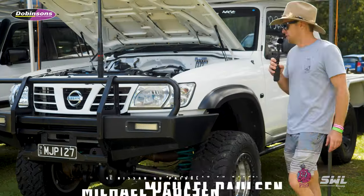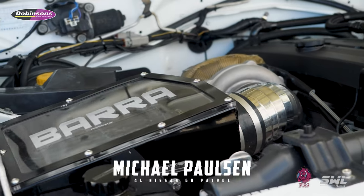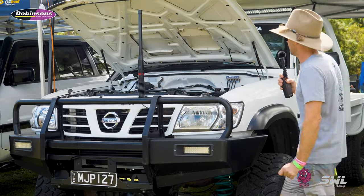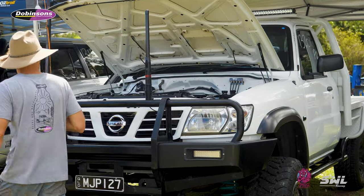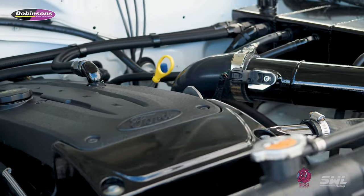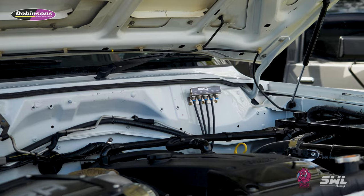Thanks, mate. Right, so we've got Michael Paulson's another Barra GU here. They're everywhere at the moment. And this is a stellar build, absolutely immaculate. He's got a new Garrett on there, G35-900. He ran the Rocky Nuts and ran a pretty good time. So keen to see how this thing goes. I reckon it'll go pretty good.